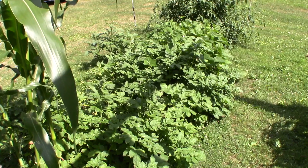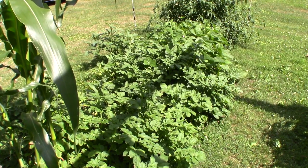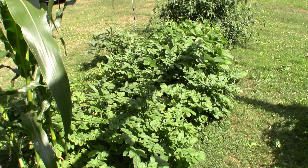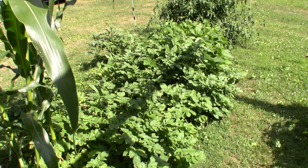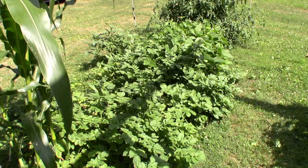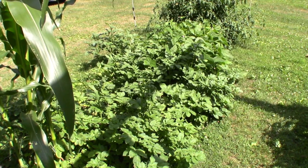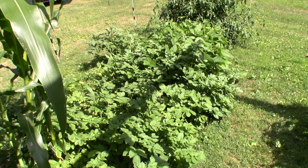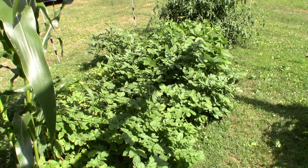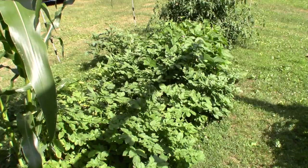Okay, so the potatoes are still growing like crazy. They're still green. I really expected that they would be really dying back by now. I have one small spot that's dying back a little, but the rest of these are still very green and very growing. As long as they're green and they're growing, that photosynthesis is making carbohydrates. Spuds are made out of carbohydrates by combining carbon, hydrogen, and oxygen. So lots of foliage means lots of potatoes. So I'm just going to let them keep growing until they do die back.